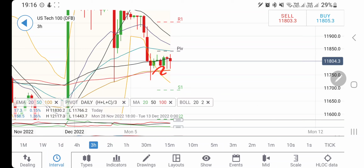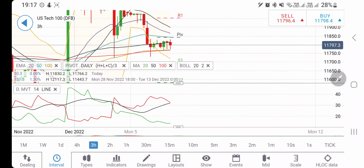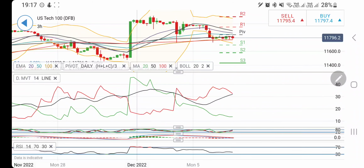Now look at the 3-hour charts. On the 3-hour chart, it appears it has got a good support here, and it is neither trying to trade bullish nor bearish, neither willing to go up nor willing to go down, and hence you have to trade with caution. Once it trades above either of these zones, certainly we can see a good move on the upside or downside. So for the day, the no trade zone remains the same, 740, 840.